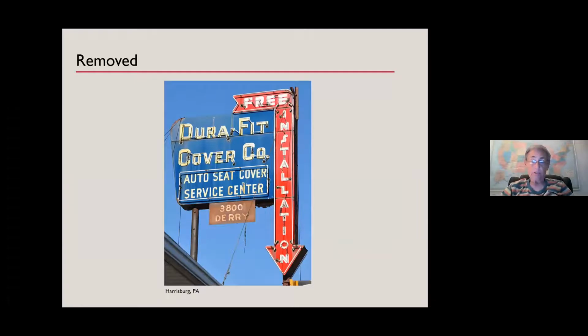Okay, this sign is also in a private collection now, Harrisburg, Pennsylvania. I believe they removed the arrow. I don't know why, but I think they are in different people's hands, if the arrow even survived.